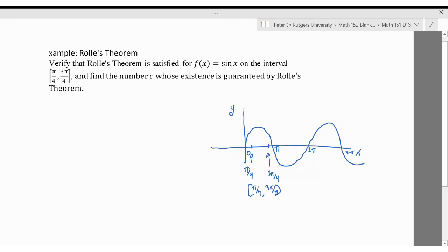Okay. So what we want to do is first verify that Rolle's theorem is actually satisfied. In other words, recall that what Rolle's theorem says is that we need f of a and f of b to be equal to each other. And we need the function to be continuous on the closed interval, differentiable on the open interval. So in the problem, it's given that a is equal to pi over 4 and b is equal to 3 pi over 4. How do we know that? Because that's the interval.